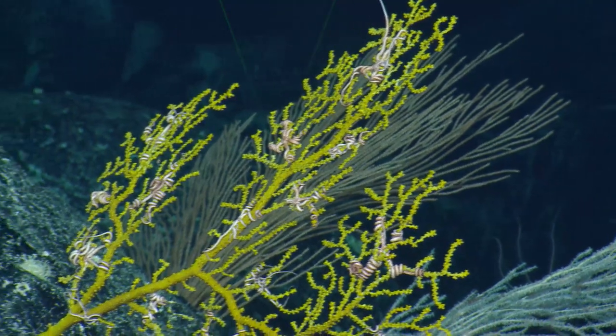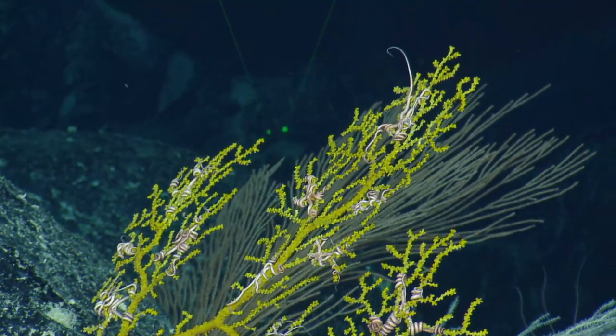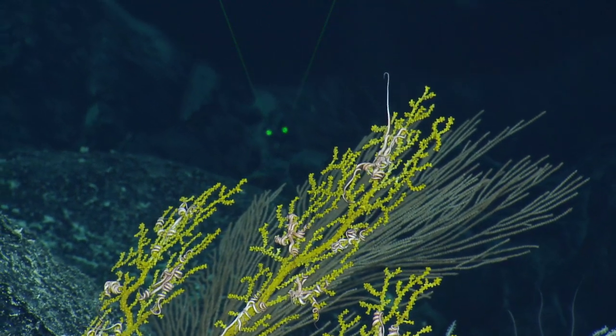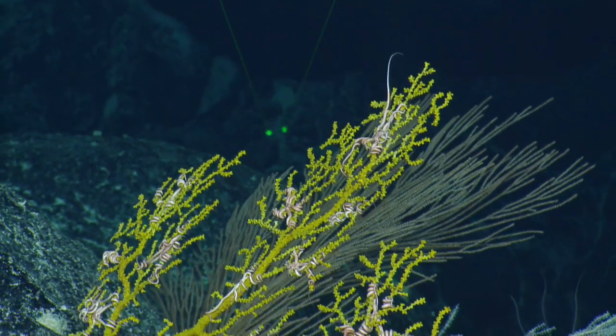We have a possible ID. What's a Canthogorgia? You think it's the yellow one? I don't know. I don't think it's quite bushy enough, but maybe you're right.